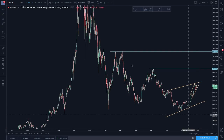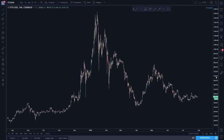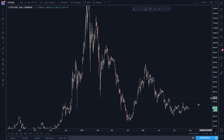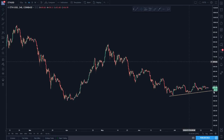Ethereum. You can look at Ethereum. Let's take a look at Ethereum here. Look at Coinbase data. As you can see here, I haven't drawn on this chart. Did that purposely. I wanted to do it with you guys. So with Ethereum, the pattern is a little bit different and it's slightly clearer for a bear flag. So if you look at it here, I'll zoom in so you can see better.